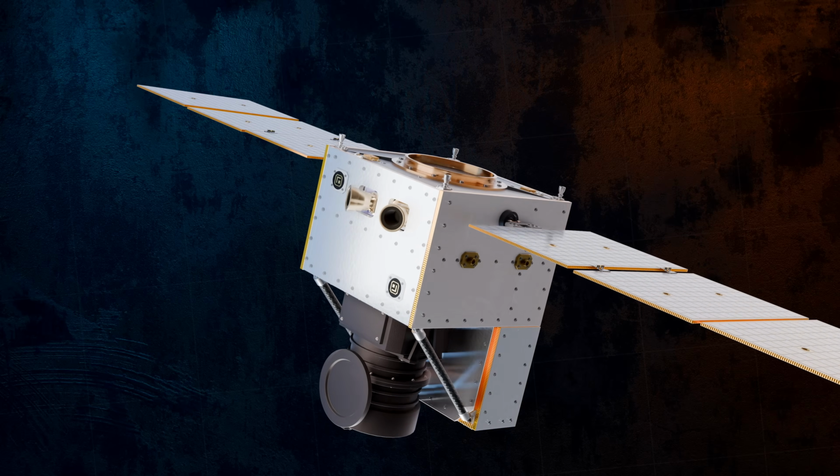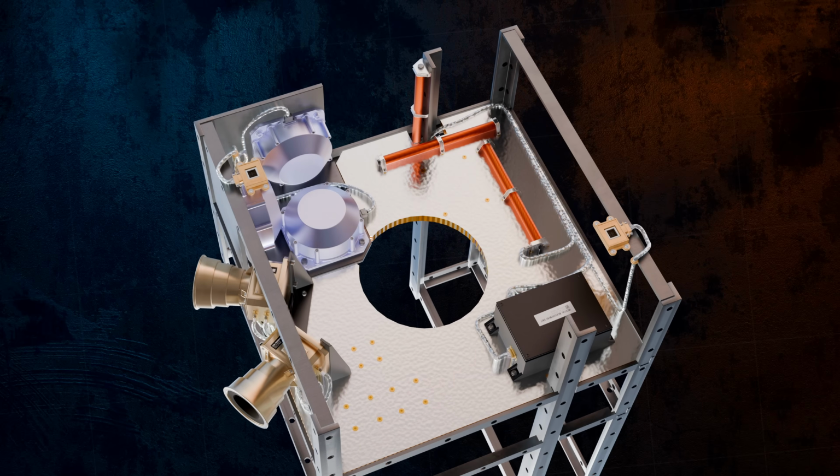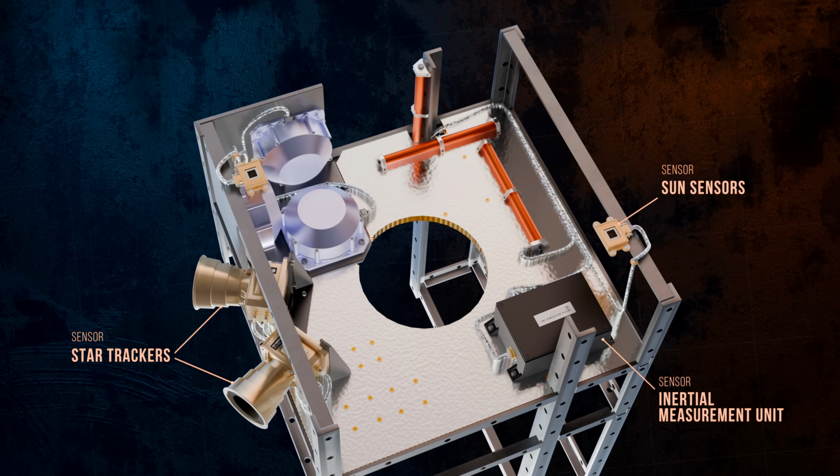The attitude determination and control system is made up of sensors used to determine the current satellite attitude and actuators used to make the necessary attitude adjustments. The strategy used for attitude determination is selected based on the pointing requirements of the mission and the size of the satellite, but normally makes use of several different sensor types because each one has its own limitations.